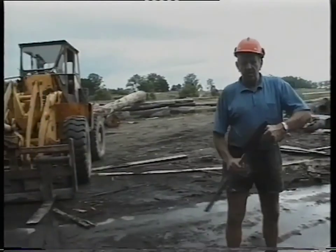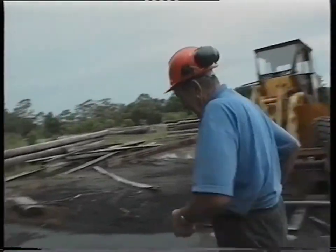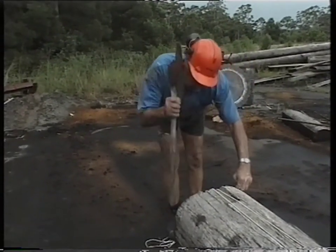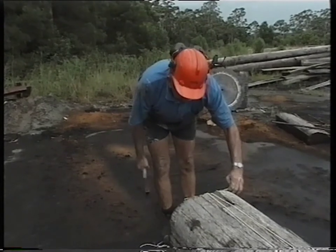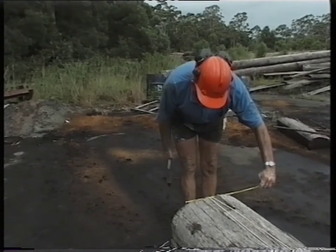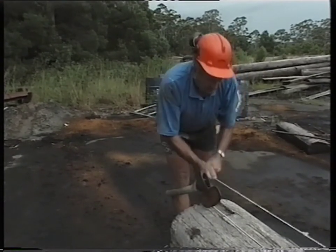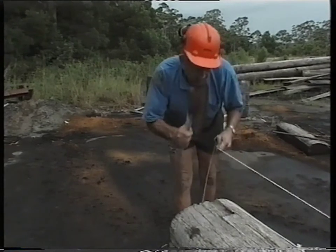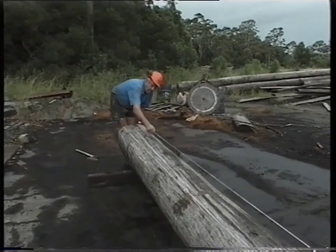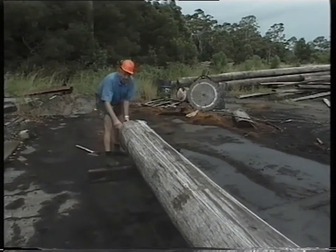It's very difficult to get logs to cut big section truss stuff, truss timbers. I'm going to cut it 10 by 10 out of this log. This is an old broad axe that used to cut girders. Tape at 250 by 250. Mark for the chalk line. And just flick the line to leave a mark.